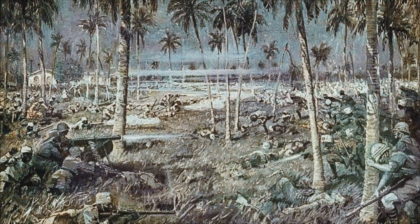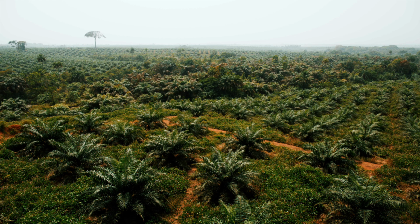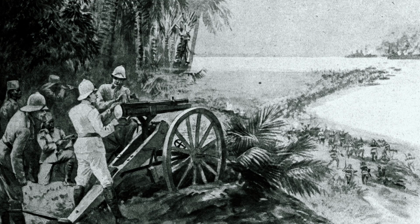However, in a critical error of judgment, the British failed to secure their position before the Germans had time to react. Initially, the invaders encountered little resistance, but as the troops pushed inland, they soon realized the gravity of their mistake. The terrain was thick with palm oil plantations, and the tropical heat drained their energy. Even still, their advance was harassed by well-concealed German and Askari defenders.